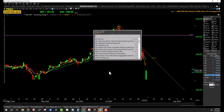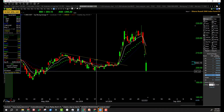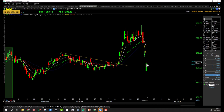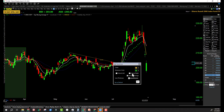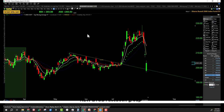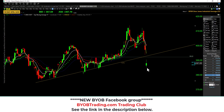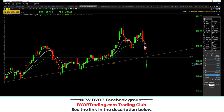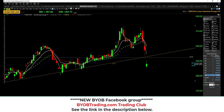Let's take a look at IWM. IWM breaking the lows right here in a downtrend. Lower high, lower low, closing underneath the bearish trap, underneath the 17 EMA. So IWM in a downtrend. Let's take a look at Diamond Dow. Diamond Dow breaking the low right here in a downtrend. Got a lower high and a lower low. Price action, lower high, lower low, closing underneath the bearish trap, underneath the 17 EMA. A lot of these are right into support, and they got a little bit of a bounce today. So there's Diamond Dow, FNGU.